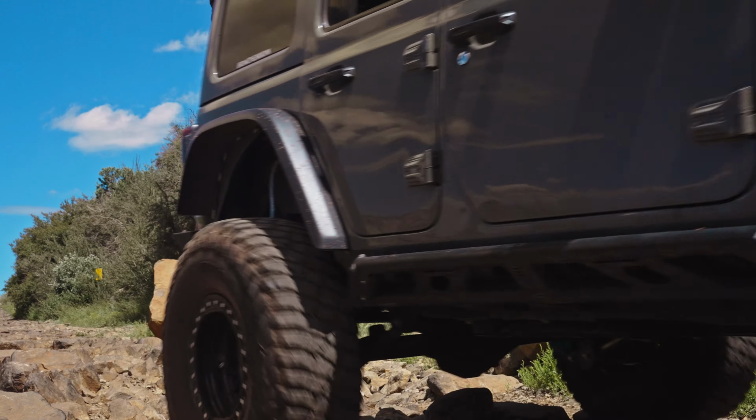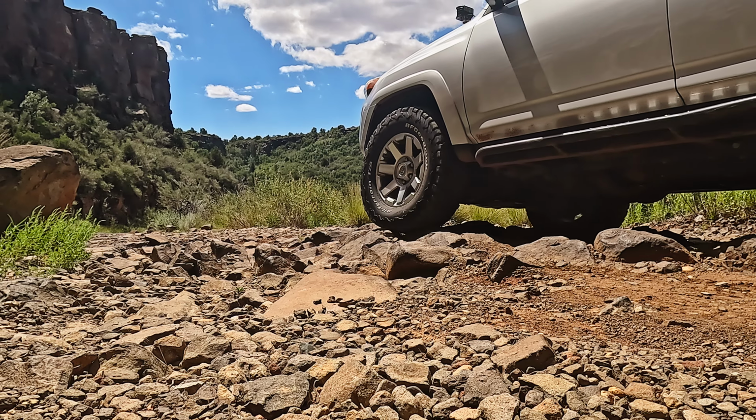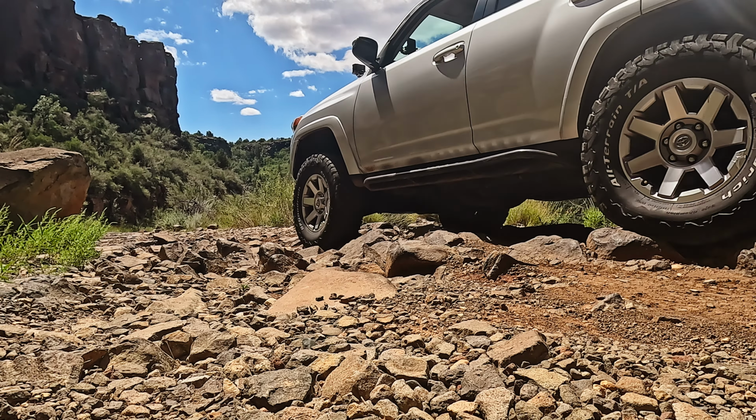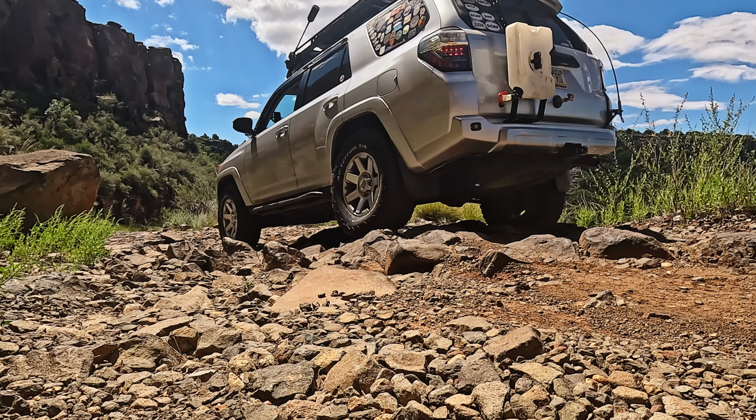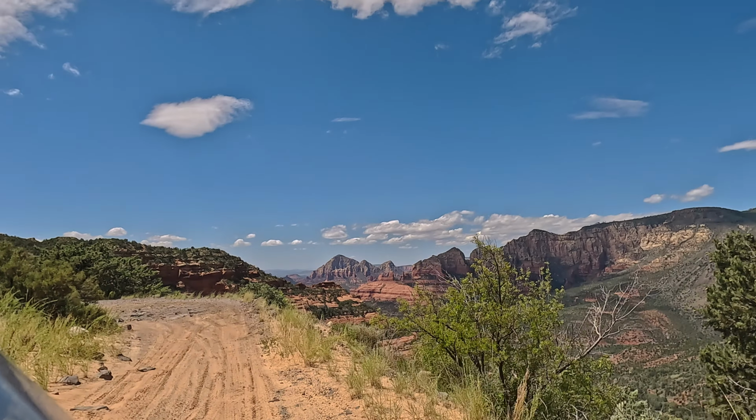The second part of Schnebly Hill Trail is much rockier than the first. The path goes from a maintained dirt road to a road more suitable for an off-road enthusiast. Big sharp Arizona rocks litter the trail, which makes an off-road vehicle with a good set of tires required for this section.